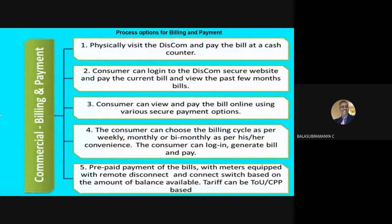The process options for billing and payment are the commercial billing and payment mechanism. Physically visit the distribution company and pay the bill at a cash counter. I think most of the villages even today are being driven through this exercise. Next, the consumer can log into the Discom secure website, pay the current bill, and view the past few months' bills. This history is also available. I think this is the second generation. This is also being driven through.